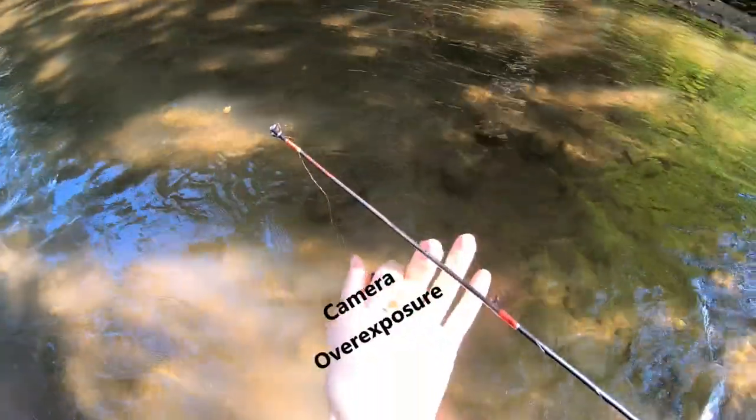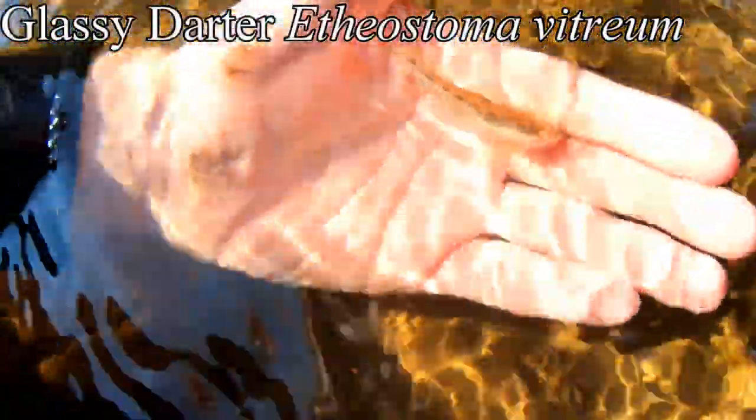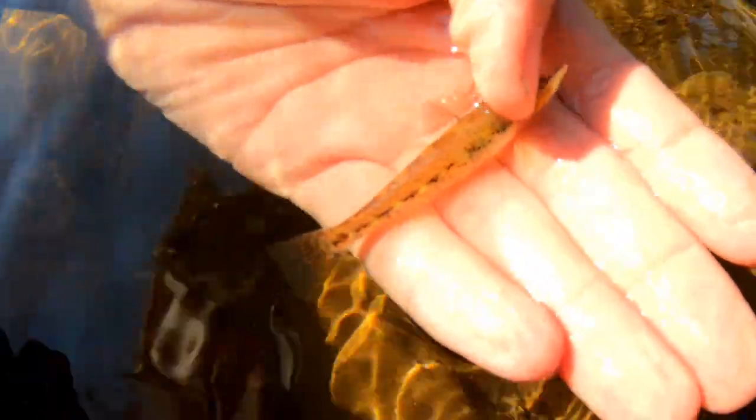Yes, that is a glassy darter. Oh, heck yeah. So this is a glassy darter, Etheostoma vitreum. Looks like a Johnny, but you can kind of see at certain angles very fluorescent little spots on the midline of the back of its body. That is so cool. I don't even know where to start talking about this fish.